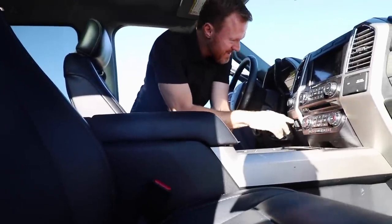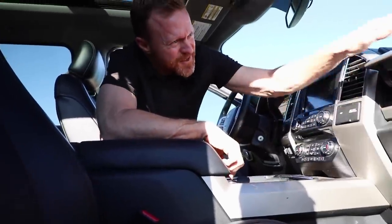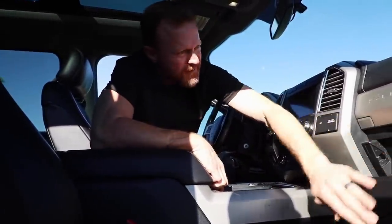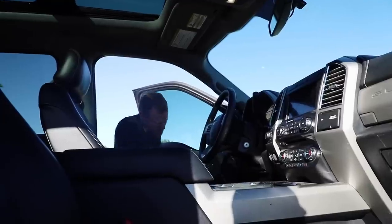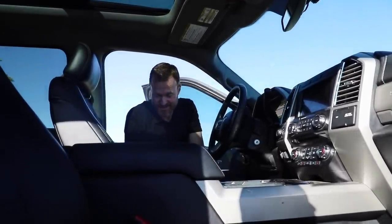Man, I guess everything's out, but I just have that feeling like I'm leaving something. You know what I'm leaving? I'm leaving my sunroof, my moonroof, my 60-gallon tank, and my onboard compressor, the Firestone, that's what I'm leaving behind. This has been a good truck.